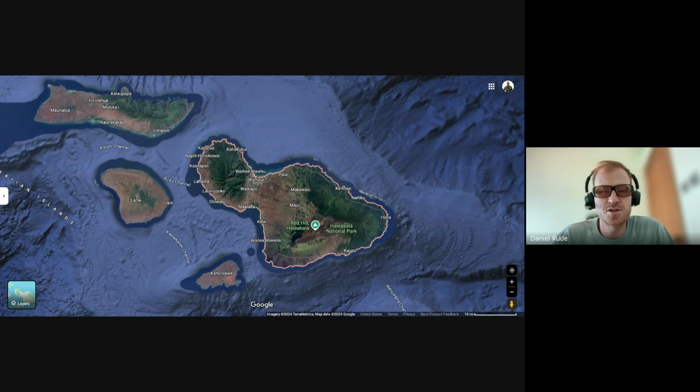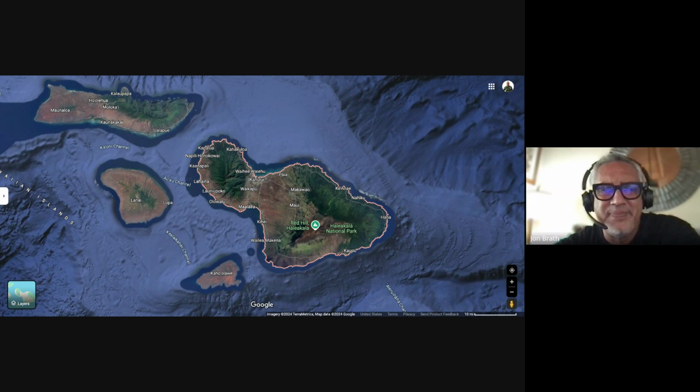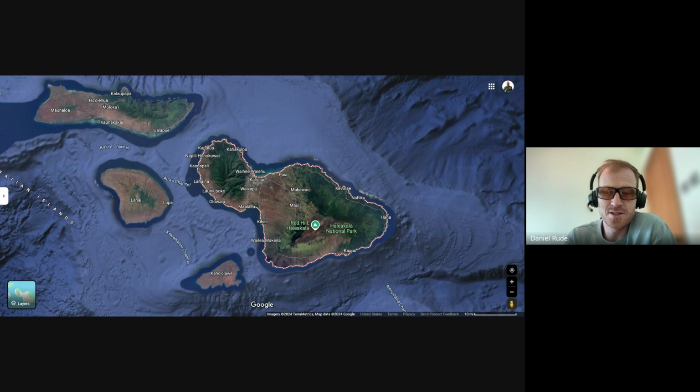Could walk down to restaurants, could walk down to shops, could walk down to the beach on the other side to Haycroft, and then you could walk all the way to Kihei. Almost 5 miles, sandy beach walk. So yeah, a lot of things to like about it.